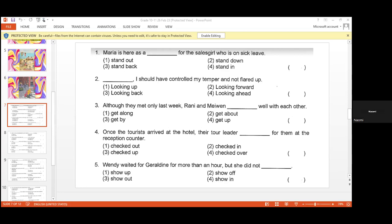No. I should have controlled my temper and not feel up. Say that. I cannot hear you. Can you speak a bit louder? What is the number? I cannot see the number. Okay. Yeah. Looking up, I should have controlled my temper and not flared up. Okay, very good try, but you are not correct for this one.